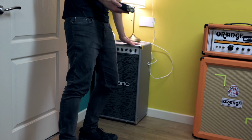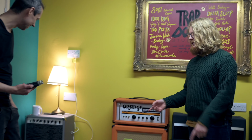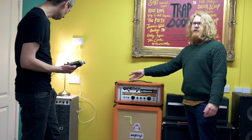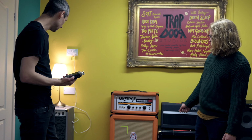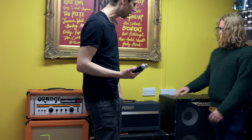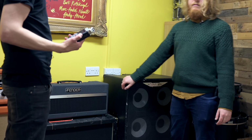That in the corner there is my little Soldano Astroverb combo. This looks so cool. I'm not going to lie, I did buy it partly because of how cool it looks. It's like a really aggressive AC30 kind of thing, so it's got loads and loads of gain on it, but also does the chimey AC30 thing really nicely. And then this big old bass cab, everyone's gonna have a big bass cab. Exactly, a big Ashdown thing. Thanks to Lee from Ashdown for helping us out with that.